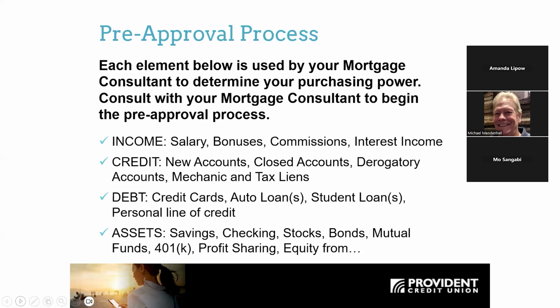If you are getting money from overseas or gift funds, you want to make sure to bring that money over now. Once you get into contract, if you're closing in 21 days or 2 weeks, there's not going to be enough time to get that verified and have the money brought over. Some real estate agents these days want a verification of funds, and it's good to have it in your bank account ready to go.